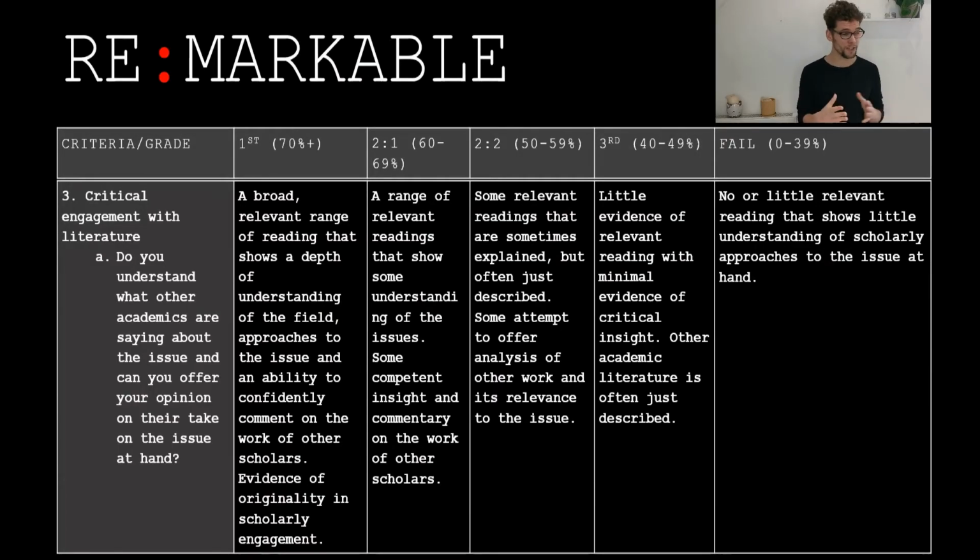What about if we were looking at your engagement with academic literature? I often get asked by students, how many readings is enough? Well, I won't put a number on that, but I can tell you that for a first class mark, we're looking for a broad, relevant range of reading that shows a depth of understanding and is confidently able to comment on the work of other scholars. So it's not just how many papers you use, it's actually what you do with those papers and how you're able to weave them into your arguments that matters.